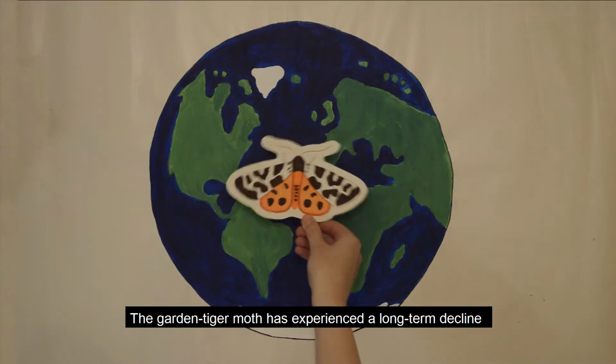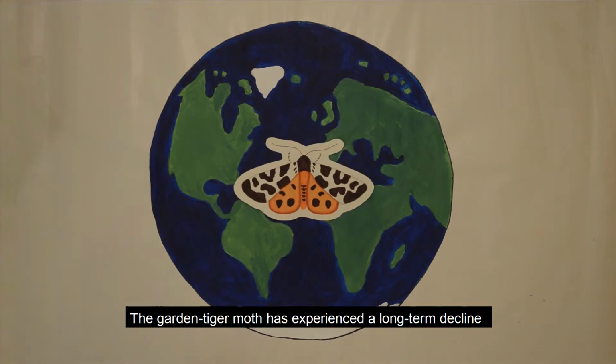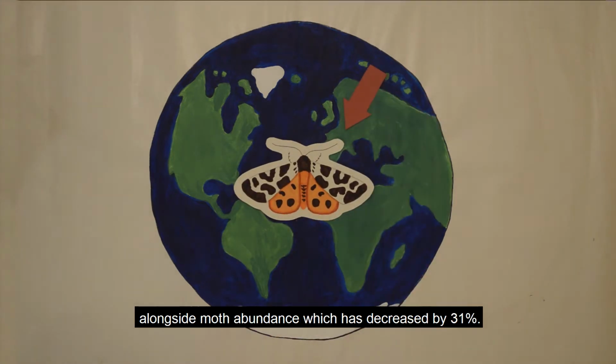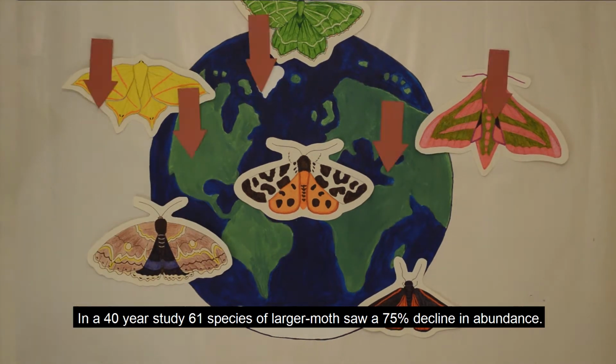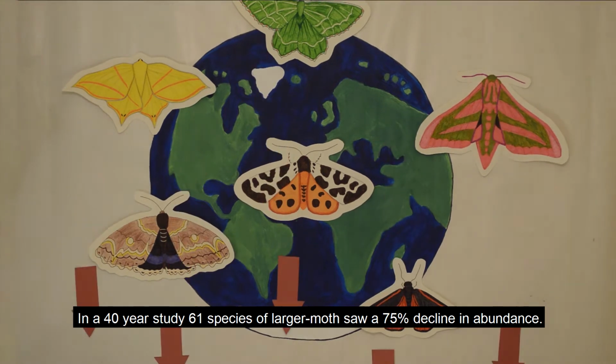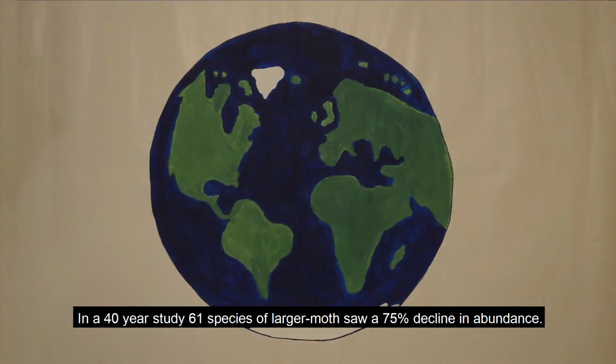The garden tiger moth has experienced a long-term decline, alongside moth abundance, which has decreased by 31%. In a 40-year study, 61 species of larger moth saw a 75% decline in abundance.